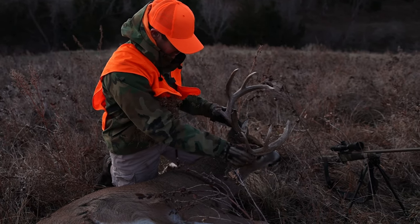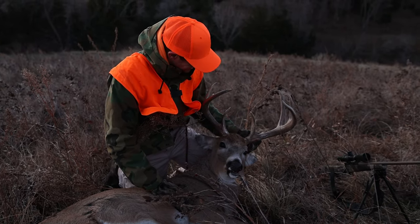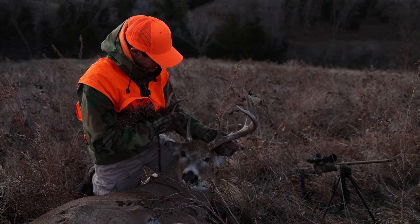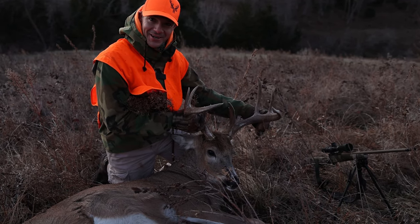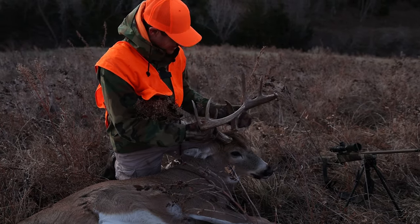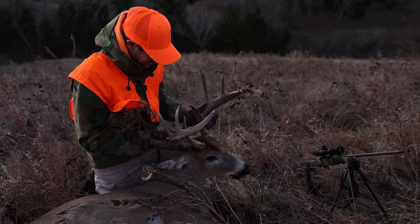Split rod time, a little bit of paddle there. Beautiful mature buck, Nebraska buck. Oh man, Garrett, we put in our dues for this one. Wow, look at the payoff. Look at that mass right there. Oh, this guy's awesome. Out of character. I couldn't be happier, man. Just a little overwhelming.